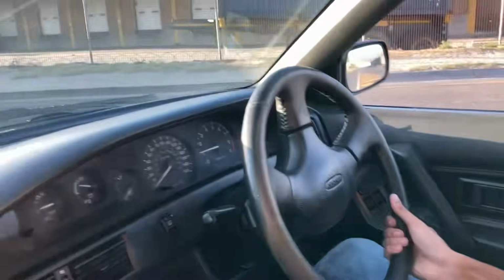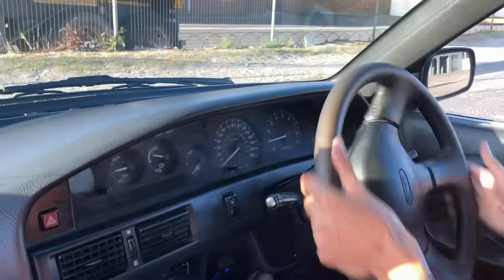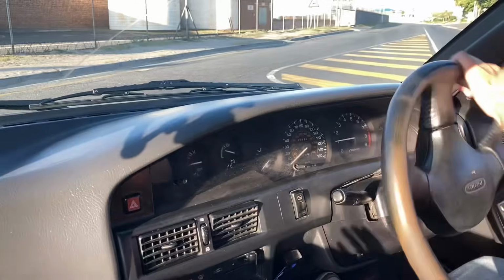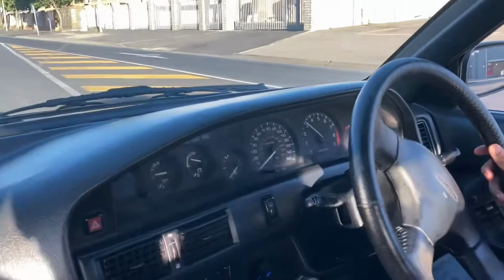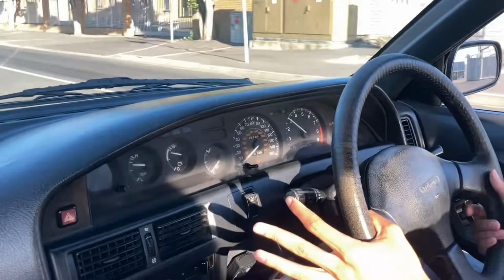But just that tone, man. Surprisingly, the car's not that loud inside now. Outside, it's pushing the sound outside. Outside, yes. Because you can hear clearly from outside, like the growl of the throttle.